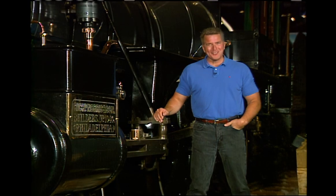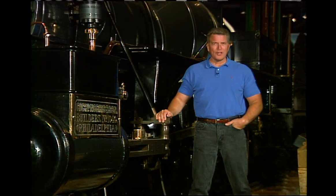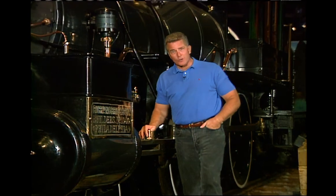Hi, I'm Huell Hauser, and this is the Governor Stanford, which is a very historic locomotive. You see, the Governor Stanford was the very first locomotive used by the Central Pacific Railroad. It was manufactured back on the East Coast and then shipped around Cape Horn, reassembled and put into service back in 1863, just a couple of hundred yards from where it sits right now.